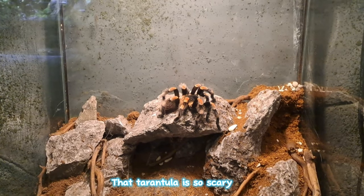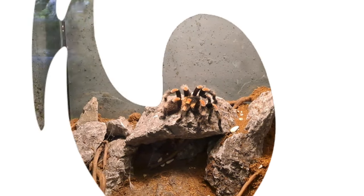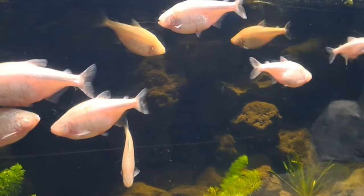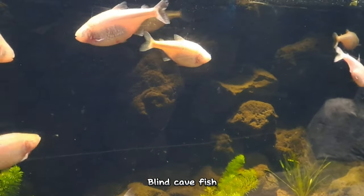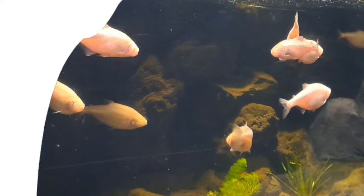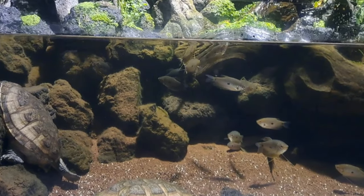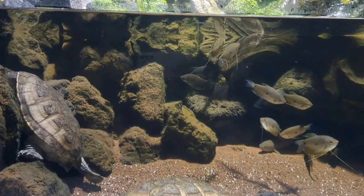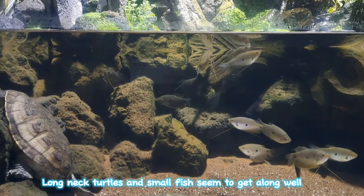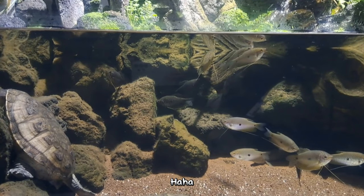Tarantula is so scary. Blind cave fish. These fish really don't have eyes. Long-necked turtles and small fish seem to get along well. Haha.